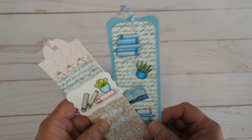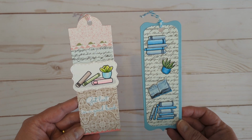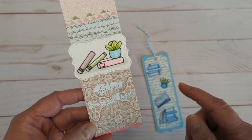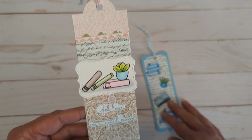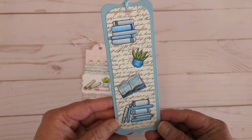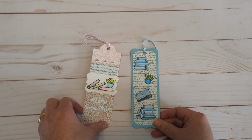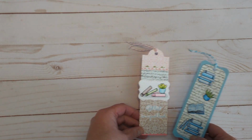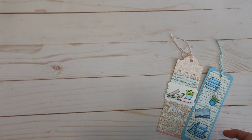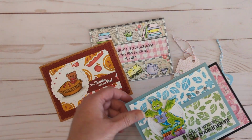And then I also used the Lost in a Book stamp set to create 2 bookmarks. This one I did cut out the words Get Lost in a Good Book and just colored those up, pastels again. This one I thought it would be fun to just do in blues, and so that's what I did. And so there's 2 bookmarks that I did. And that is what I have for the Kraftin Kimmie August 2023 release.